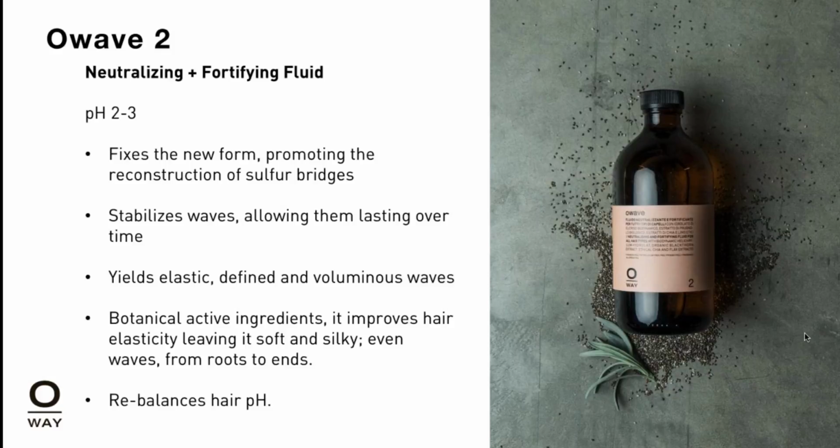So what's happening in this process is you're also rebalancing the pH of the hair, because the pH of this neutralizing, fortifying fluid is 2 to 3, perfect for bringing that back down, sealing in and locking in those waves. And then the botanical active ingredients in this actually improve the hair elasticity, and it's leaving that hair soft and silky, and so you get an even curl from root to end.